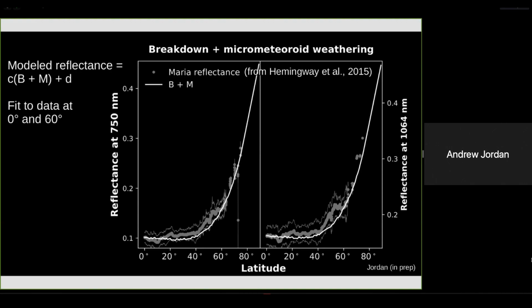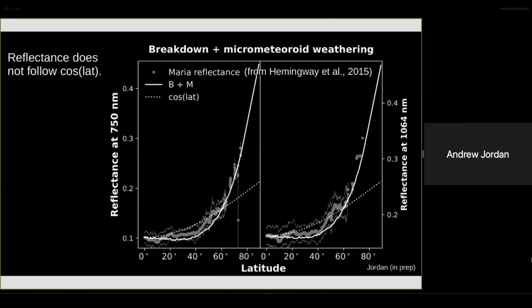The reflectance data show a similar trend as the modeled reflectance, where both of them are flat out to about latitude 40 degrees, and then it starts increasing rapidly at higher latitudes. Now, if the solar wind were dominating weathering, you'd expect the reflectance data to follow a cosine of latitude trend.